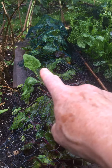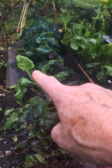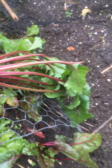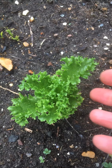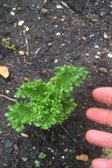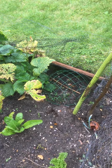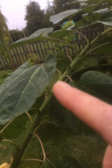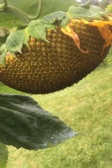The green leaves beyond, they are green chard and taste a little bit like spinach. But down here, we've got a lettuce. It's not yet big enough to eat, but it will be. Whereas up here, look, all the way up, follow this, big leaves, and it's so heavy, it's leaning over.